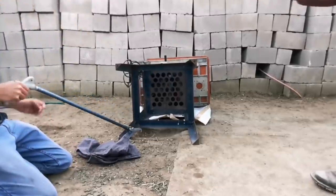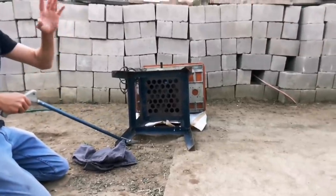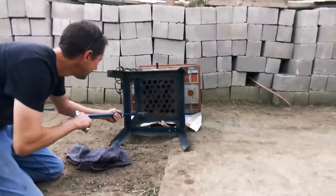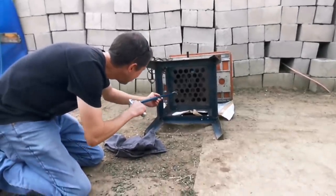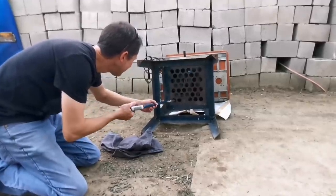Here we go. Just don't move. And the moment he sticks his head out, if anyone moves, he's going to just pull back in. So we have to stand dead still. Oh, the head is going on that side.